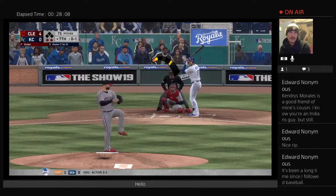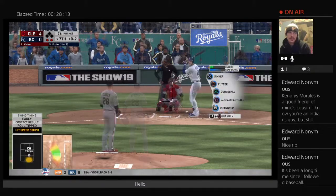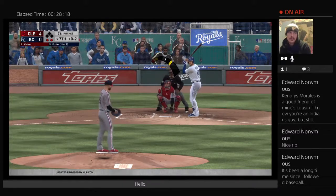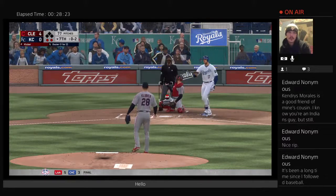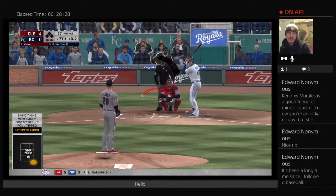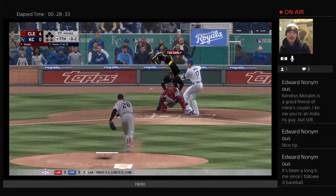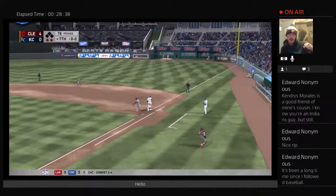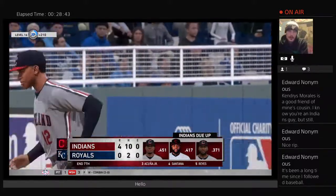Kluber's ready. Here it is on 0-1. And it's fouled away. 2 out, nobody on. Fouled away. Another 0-2 coming. Now a bouncing ball for the shortstop, Lindor, and that will conclude matters here in the 7th. Royals go down 1-2-3. They're down 4-0.